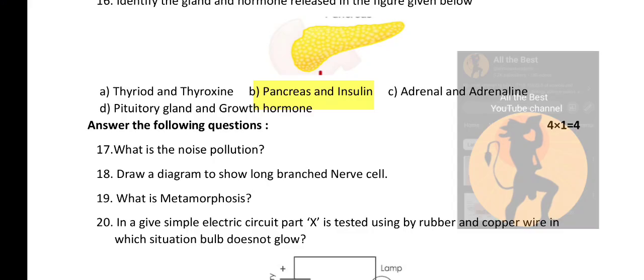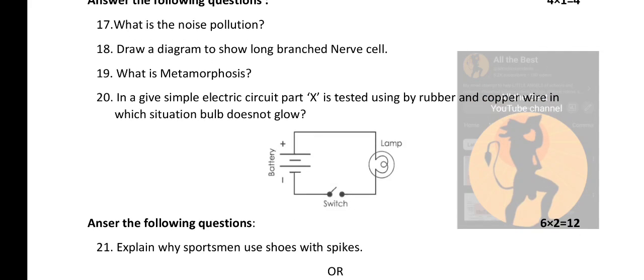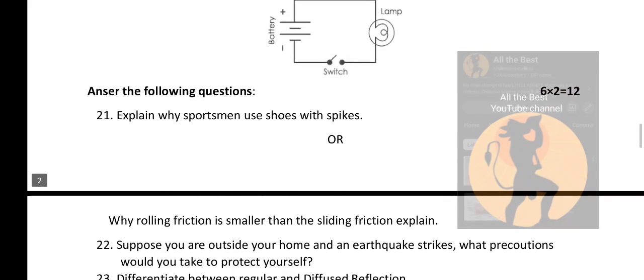The next question: in a given example, electrical circuit part X is tested using rubber and copper wire. In which situation does the bulb not glow? The next question: explain why sportsmen use shoes with spikes. Rolling friction is smaller than sliding friction. Explain.